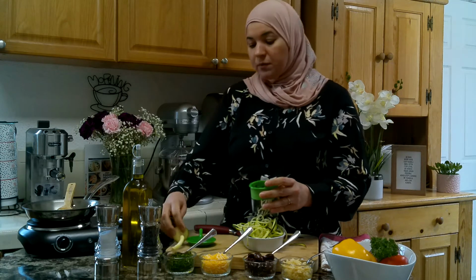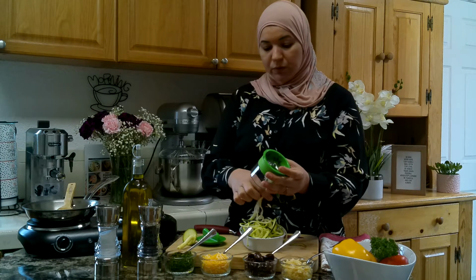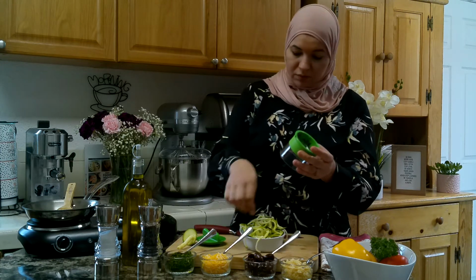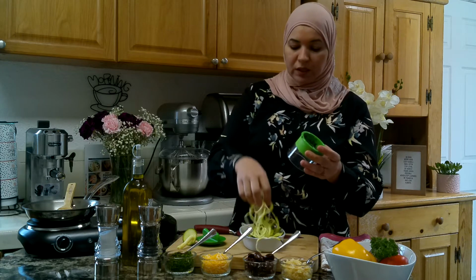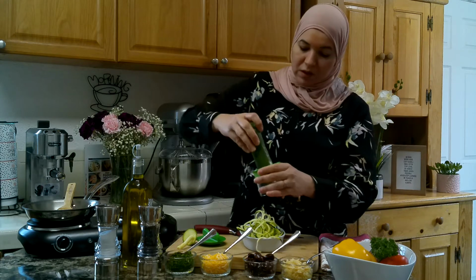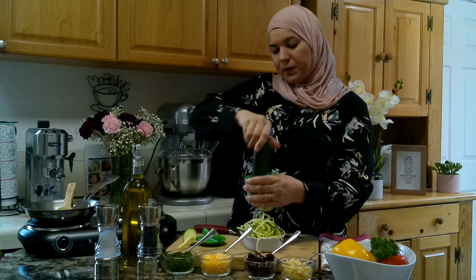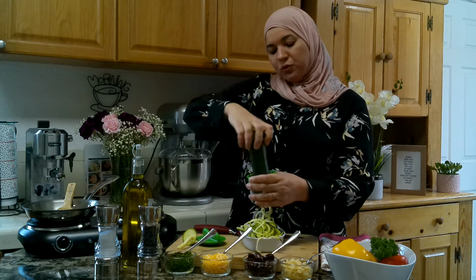Okay, and make sure to wash the zucchini before you use it. It's better also to dry it. Already half of a zucchini gave me a lot. I use more. This one would be about 2 to 3 servings.